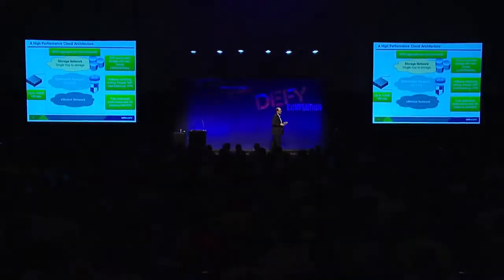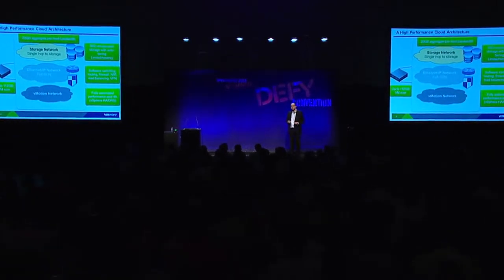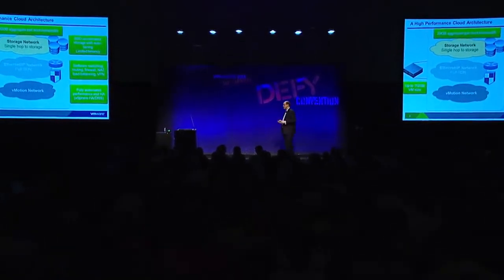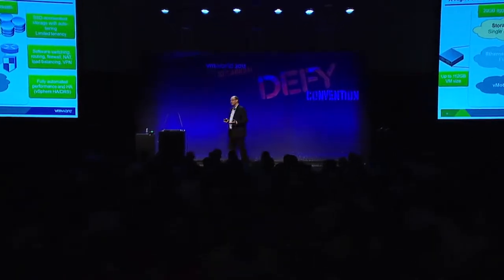The vMotion network, so a separate virtual network for vMotion between servers. So by default, when you get a virtual machine and run that on the service, you get a fully redundant virtual machine. So using all of the vSphere HA that you're familiar with, right?